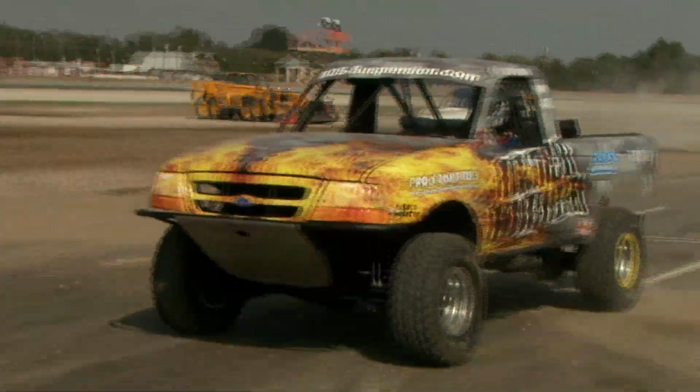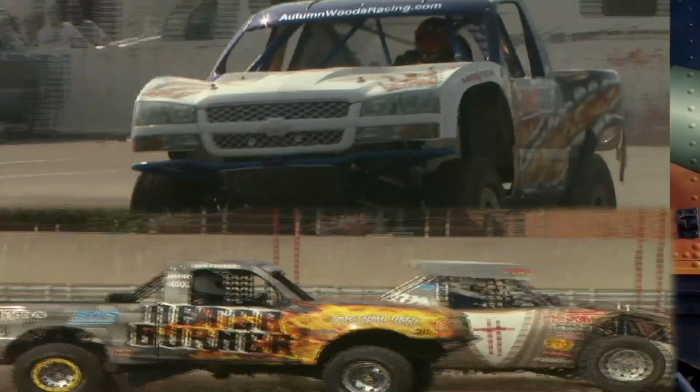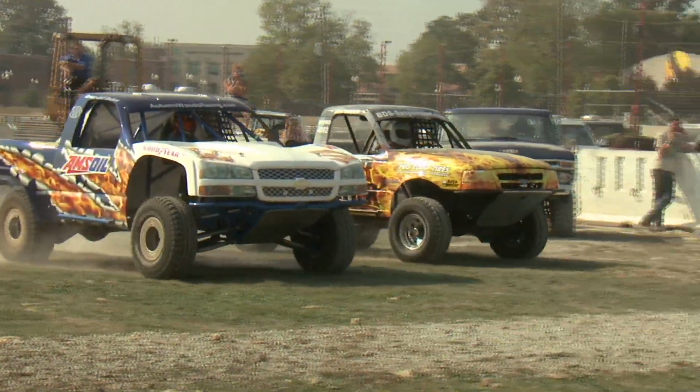By the luck of the draw, the title would be decided early in the bracket. We actually pair up second round. We're going to pair up, and then that'll make the decision right there. Whoever wins that race is going to take the championship home. Both drivers easily won their first race, setting up a second round title showdown.